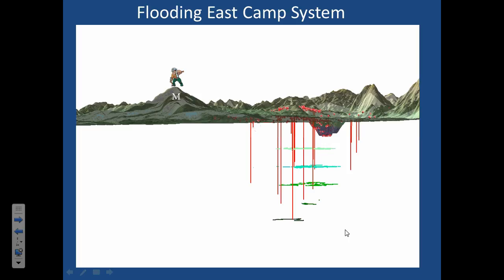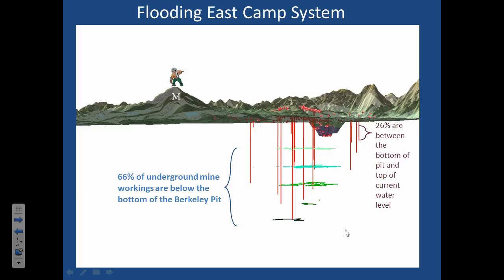And so they shut off the pumps in 1982, and it took about a year for the water to fill up to the bottom of the Berkeley Pit. And you started to see water in the bottom of the Berkeley Pit a year after they shut off the pumps. 66% of the underground mine workings were below the bottom of the Berkeley Pit. Those filled up within a year. About 26% were between the bottom of the Berkeley Pit water and where the current water level is right now in the pit. And it has taken 31 years for that 26% to fill up. And there are 8% that remain to be flooded.